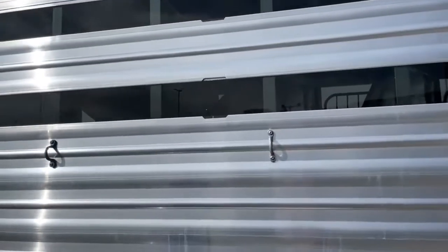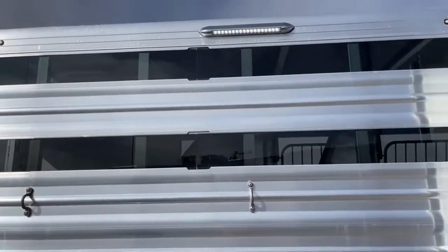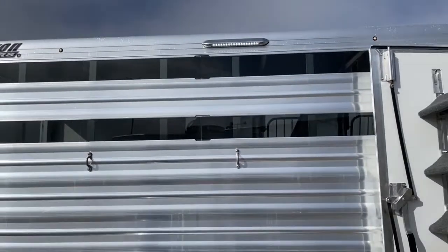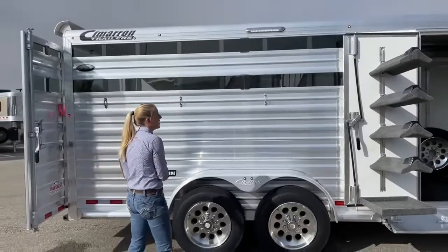You've got a big 16-inch awning light up on that top rail there. So if you're tacking up at night, you can see exactly what you're doing. You're not going to have to worry about saddling the wrong horse.